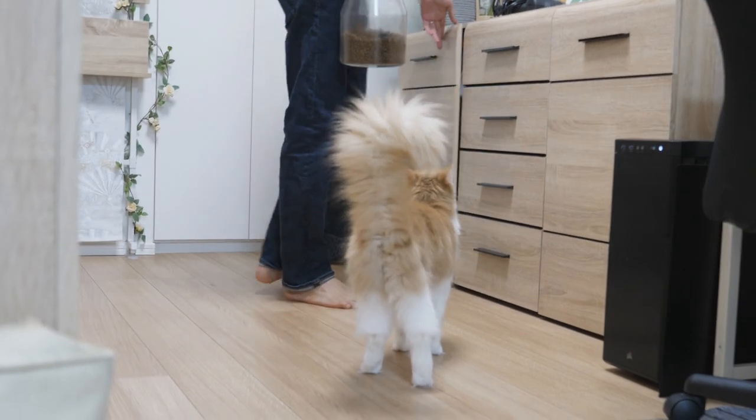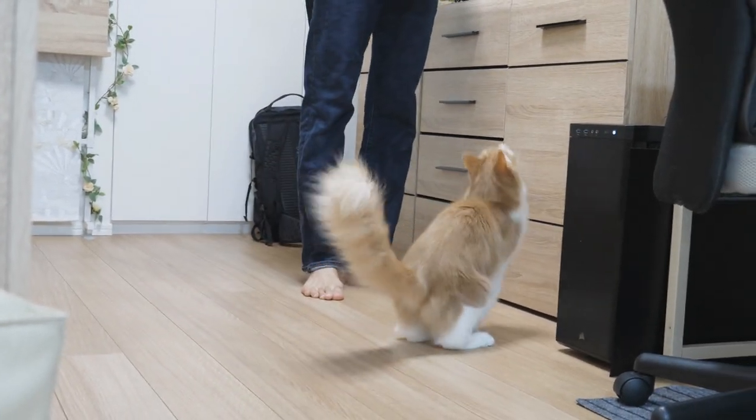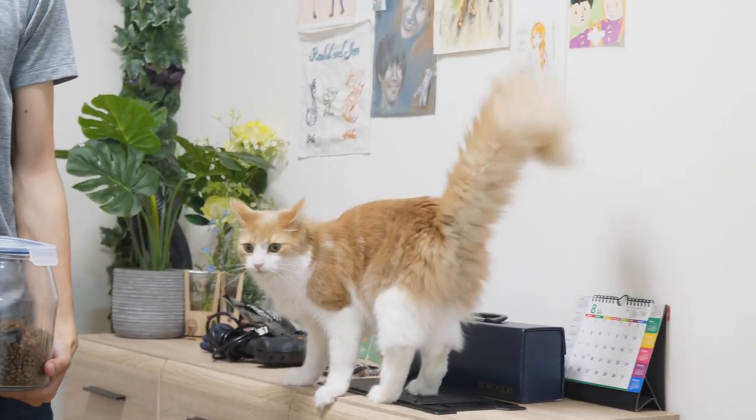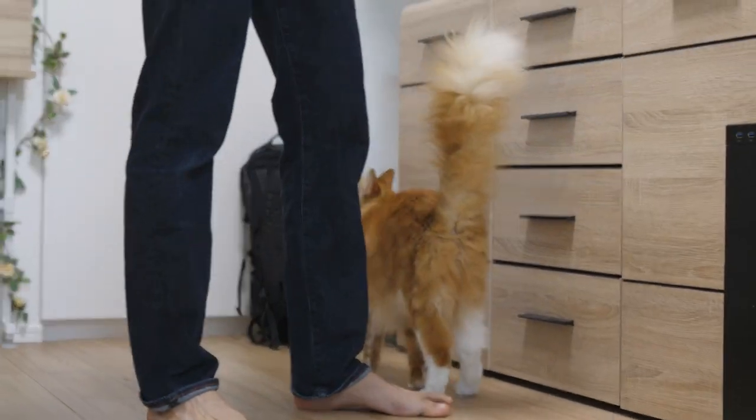Nagi's tail is super, super fluffy when it's sticking straight up, and he likes to curl the tip like a little squirrel. Little squirrel butt. Even though both cats are very fluffy.